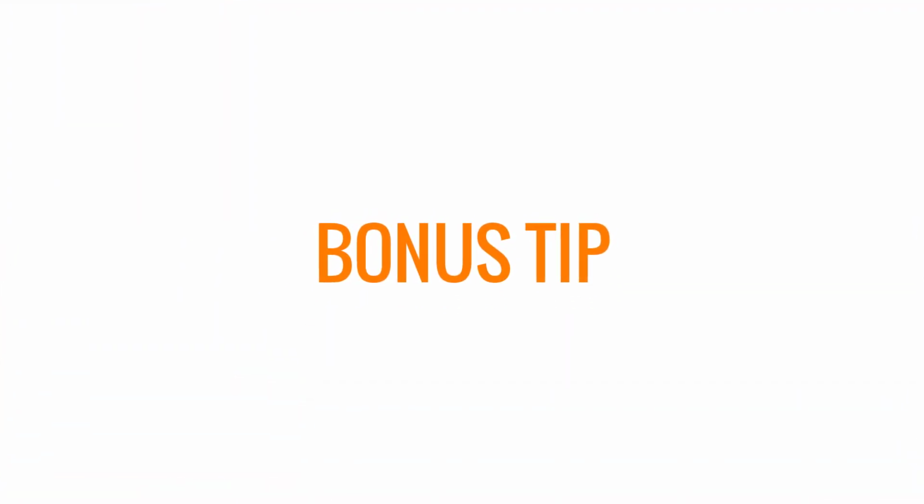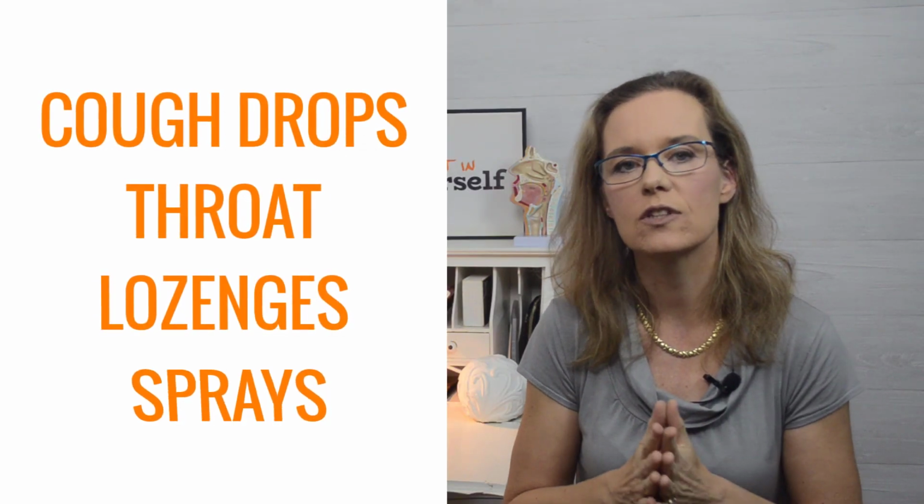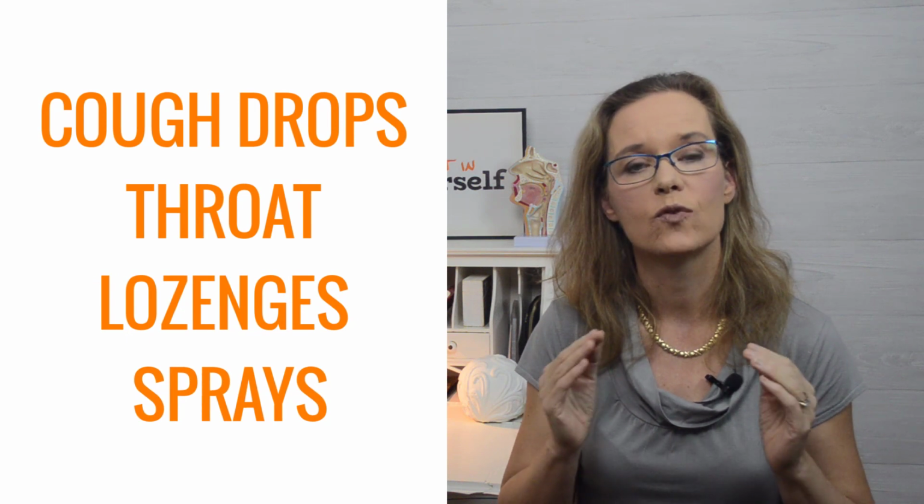Bonus tip: many cough drops, throat lozenges, and sprays are drying to the mucous membrane of the mouth, throat, and vocal folds. Many of these products contain menthol and eucalyptus, which have a drying effect. Some lozenges also have a numbing effect, which can mask the underlying problem, making you more prone to vocal injuries due to overworking your voice. I made a video on this topic and you can watch it by clicking this link.